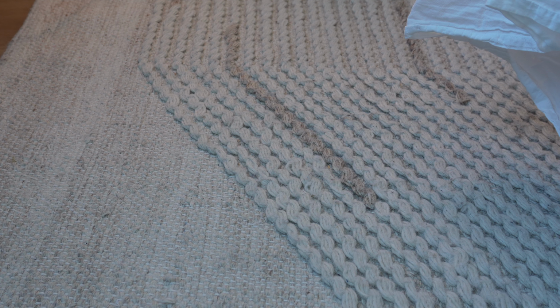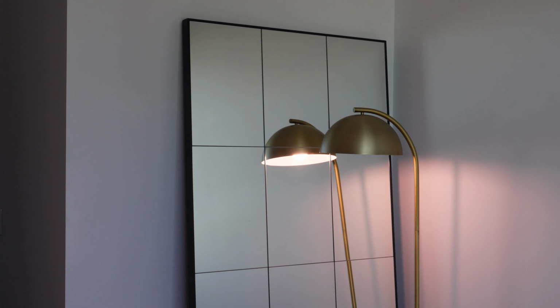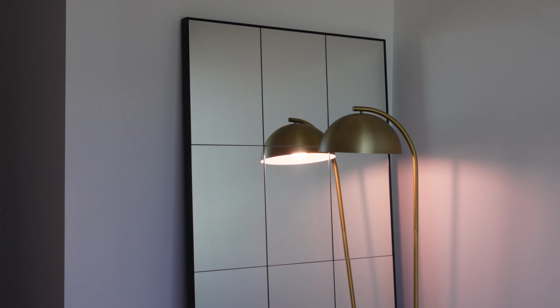The rug in this bedroom is also something that I'm hoping to upgrade someday soon. There is nothing wrong with it at all, but I feel like I just want more of like a shaggy, cozy vibe in the bedroom. So moving on to the other side of the bedroom, this area is still sort of a work in progress, but I am so obsessed with this mirror that I have here.